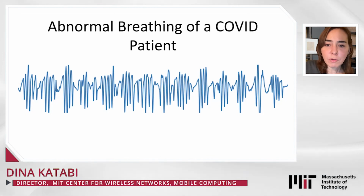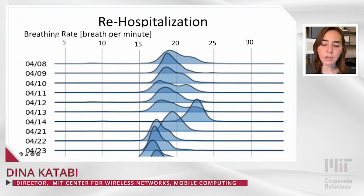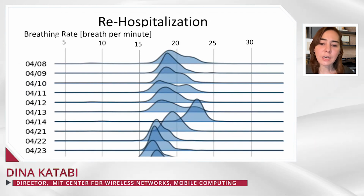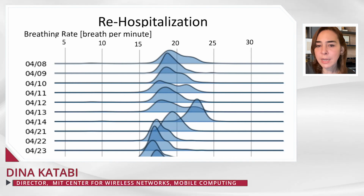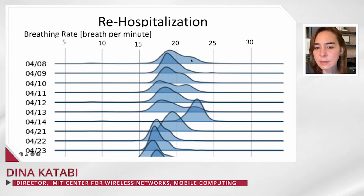Let me show you more. We discovered that breathing is actually very indicative of recovery. So I want to show you some results from a patient who actually had to be re-hospitalized for COVID. Here, each one of these blue curves is the breathing rate of the individual, a histogram of the breathing rate on a particular day. The first one is on April 8th, here you see it. And each one of these blue curves is a histogram of the breathing rate.